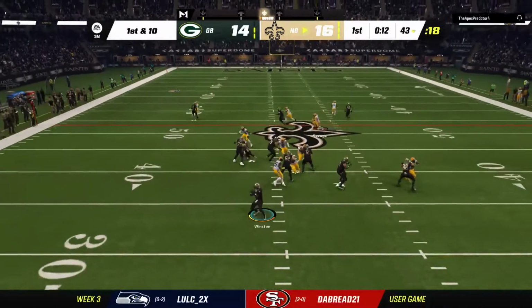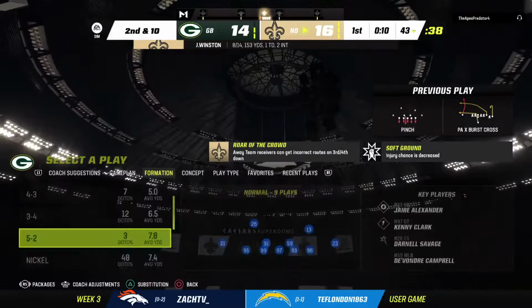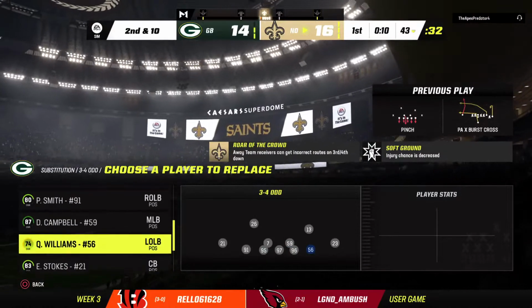Play action now. Winston. And that one drops down, incomplete. Good coverage there, forced the ball free, and it's 2nd down. The Saints have 0-2 here to begin the season.